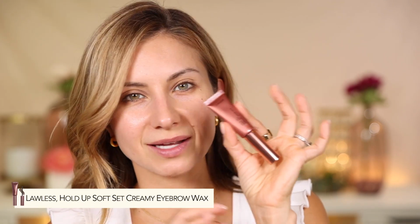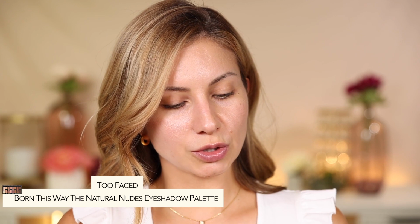I picked up a new brow product from Lawless. This is the Hold Up Soft Set Creamy Brow Wax. It sounded really interesting to me, so we're gonna try that. And then I got a new palette, which is so fun. This is the Too Faced Born This Way, the Natural Nudes.